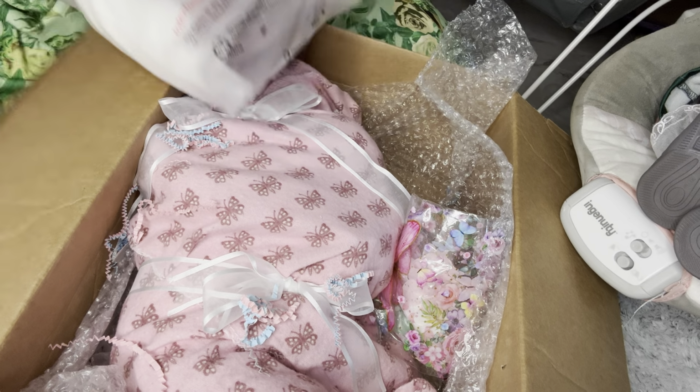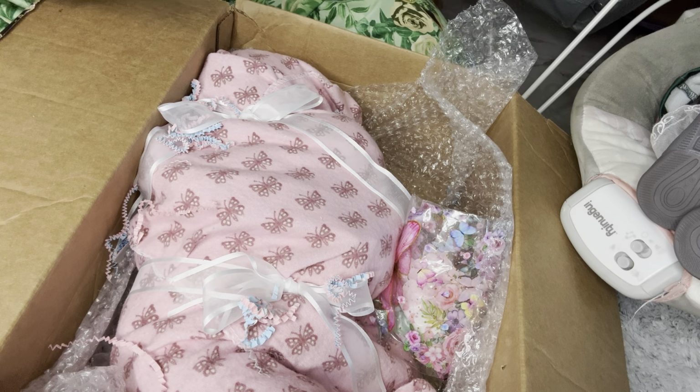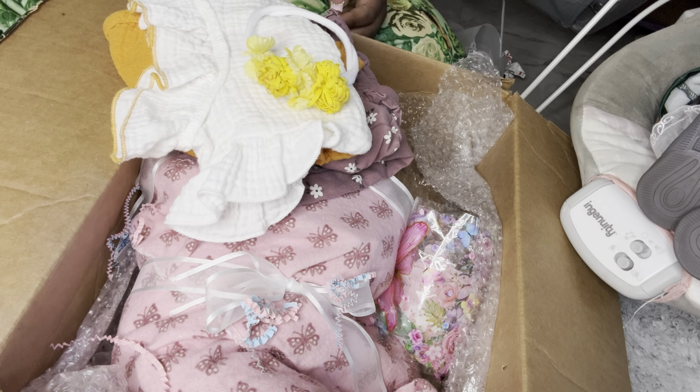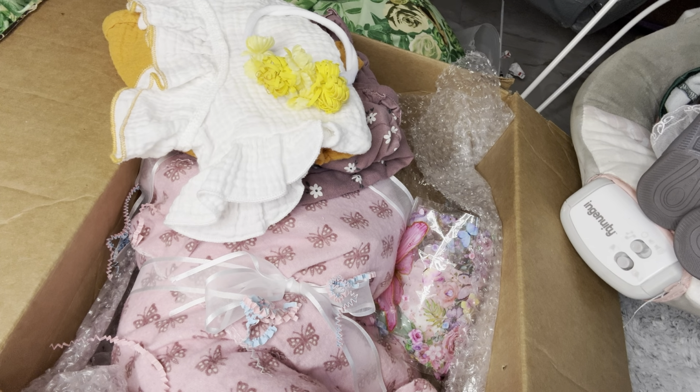Let's see what we got, guys. And honestly, she didn't have to put anything in this box, because just the price alone that I paid for this doll was so cheap that she shouldn't have to put anything in here. Oh, I'm sorry, I'm getting messages from a car because guess what? I'm trying to purchase another doll.